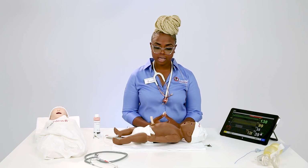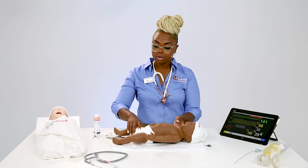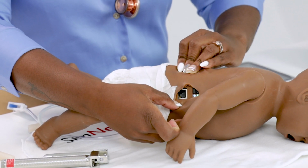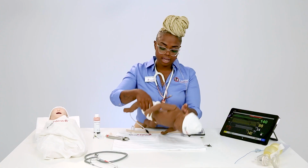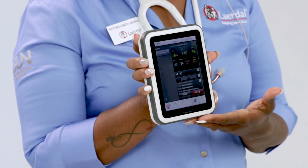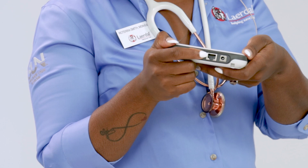All right. Next question I see is, is SimNewB wireless only? No, you can actually hardwire SimNewB if you need to. I'm not sure how well this will be visualized, but I'll show you guys. There is an Ethernet or Cat5 cable here that can be inserted into SimNewB to be hardwired into a wall. Also, you can use that area if you needed to for whatever reason, to hardwire SimNewB straight to the controlling device, which is the SimPad, or the computer that you're going to be utilizing. And there's an Ethernet port on the bottom of the SimPad as well.